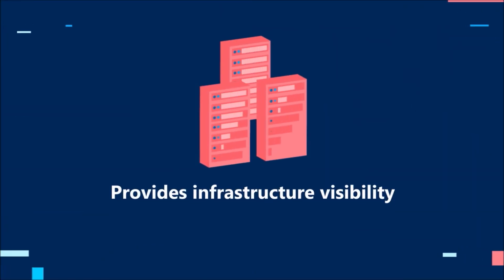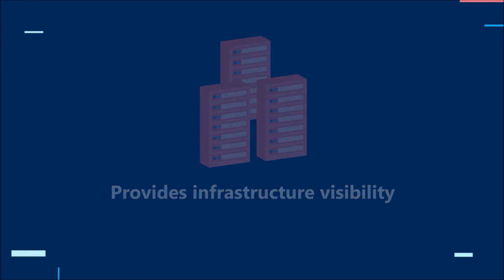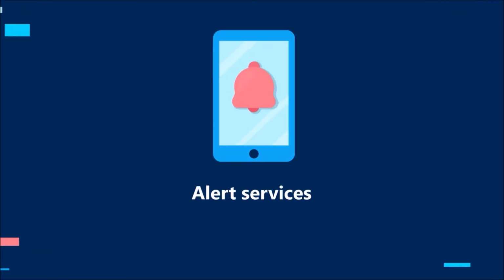DataON, in addition to that, extends that capability through our own software monitoring solution called MUST. And with MUST, we deliver complete visibility into your infrastructure. And that's very critical. You have to know exactly where the hard drive and SSD is. You've got to have alert services to ensure that if something happens, you get alerted on your mobile while you're somewhere else, not in front of your infrastructure. Those are capabilities of MUST.